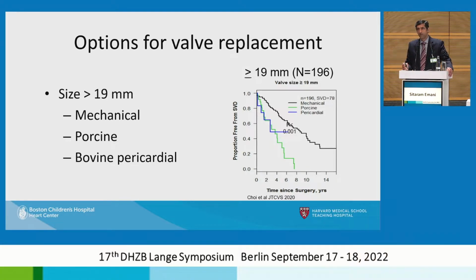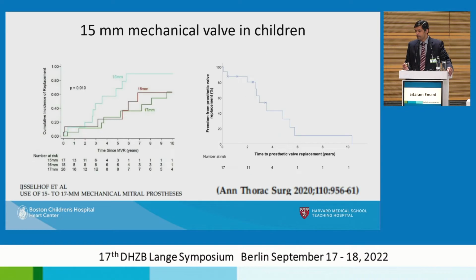The durability for these valves and their behavior has been covered previously, that perhaps the mechanical valves last longer than the bioprosthetic valves, but they come at a price. I think it has been interesting to look at the only, at least in the United States, FDA-approved mechanical valve for children, the 15-millimeter valve, and several centers that demonstrated that this isn't the panacea. Of course, there are some successful implantations of the mechanical valve in children.